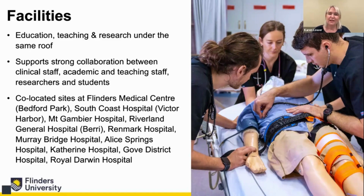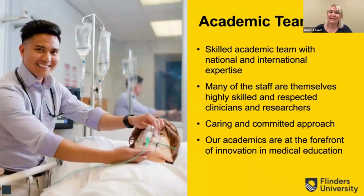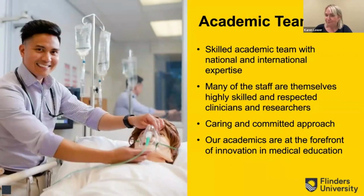offerings. If we can go to the next slide, I can tell you a little bit about our amazing academic team. So we have a truly incredible, skilled academic team with both national and international expertise. Many of the staff are themselves really highly skilled clinicians and researchers, and our educationalists are also at the top of their field as well. We recently had some Australian University Teaching Awards, and one of our educators here in the college was awarded one of only 4 teaching awards for the whole of the country. And that's the only award that was given in health education.